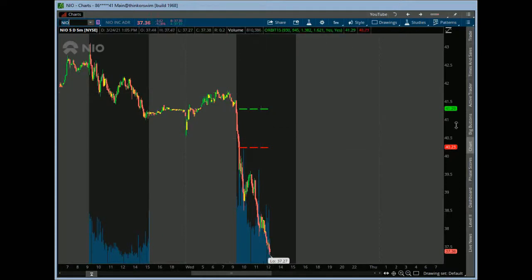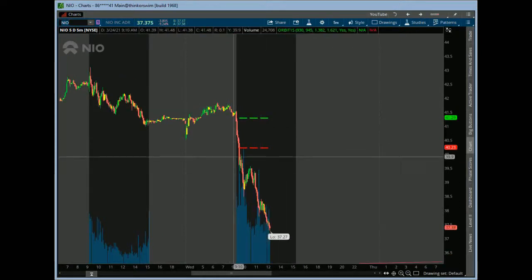Another one, too, that's generally been pretty weak here as well, again, down with Tesla really significantly here today, is NIO. We talked about this last night, kind of really tight ranges, and just has not been able to perk up, and it just has been getting beat up here today, too. So pretty wild stuff there.